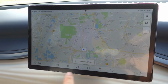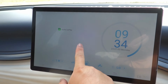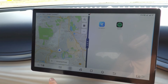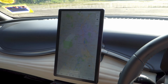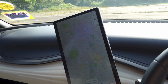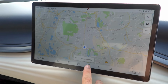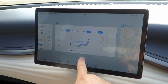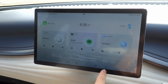And below, you can have your temperature controls and fan speed control. You can turn off the display. Split screen. Turn the display into portrait mode. This one brings up your list of recently used apps. You can clear all of them by that button down there. You have your home button right here, and return button is to the right.